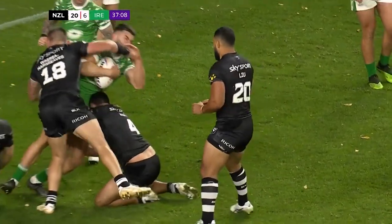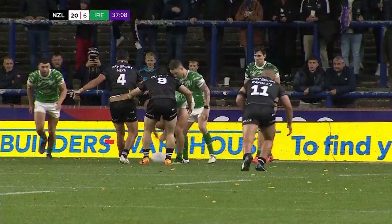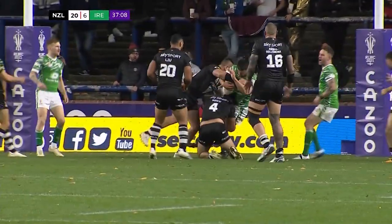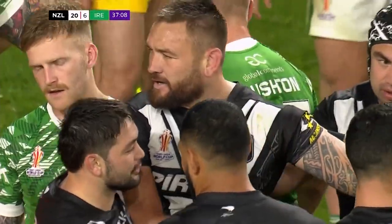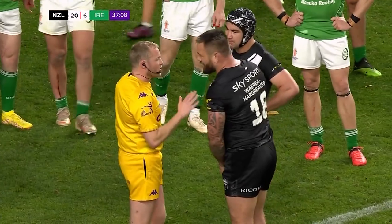Yeah, Dan Norman comes in. And that's a swinging arm for Jared Warrior Hargreaves. Bad, bad contact, that one. I mean, there's no excuse for that, Matt, is there? There's no excuse. I mean, his game's been hard but fair mostly, hasn't it? I'll say this, he should see red, Matt. Jared Warrior Hargreaves.